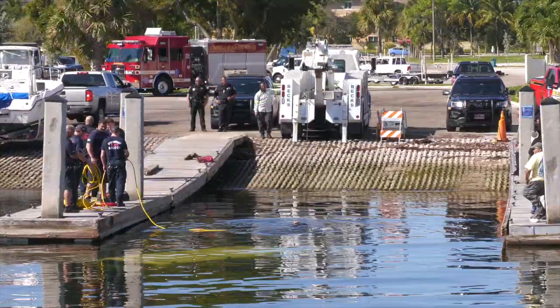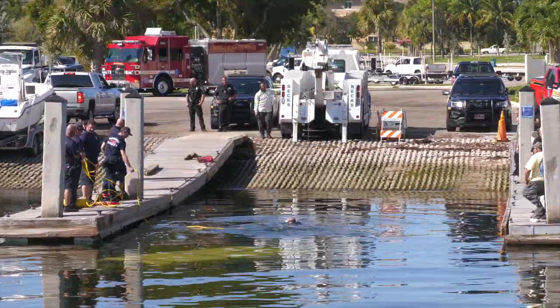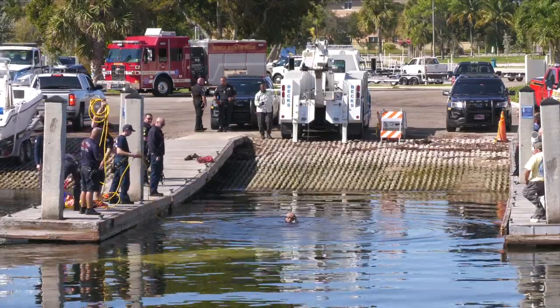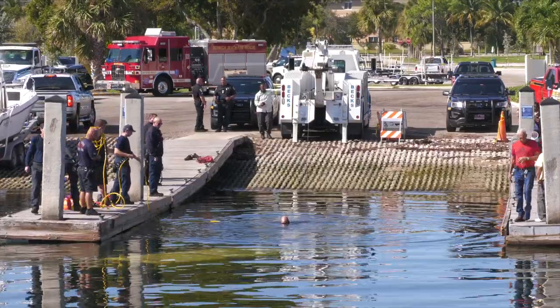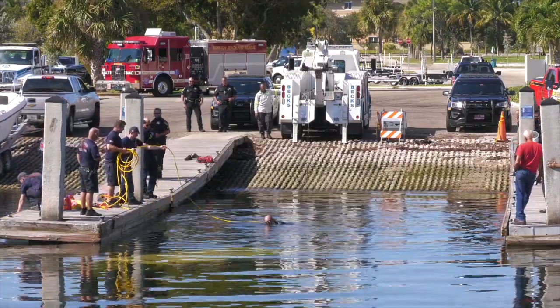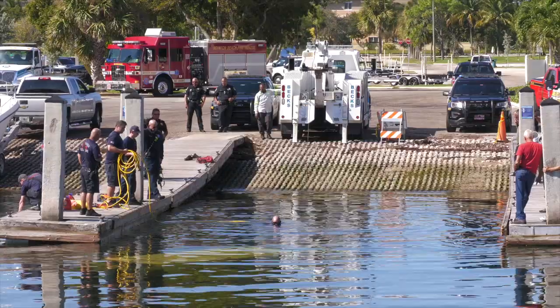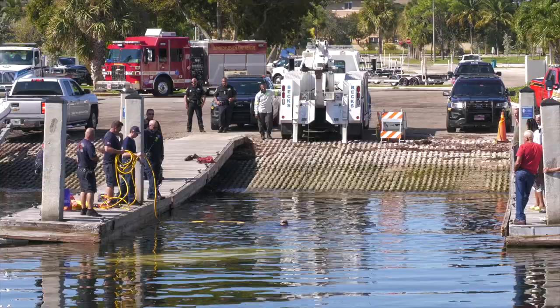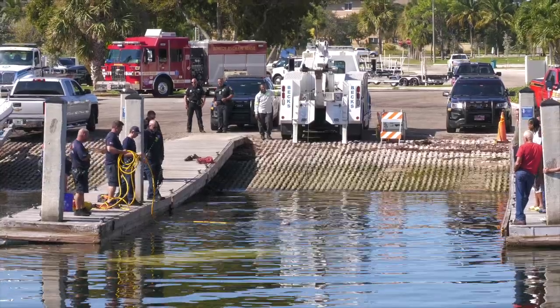So after a little bit of messing around and trying to get things together, we do finally have our diver here in the water, carrying the tow line, and we are trying to get as close to set up as possible. So this diver's going to try and get this tow line around the van and see if we can get it pulled up. It's going to be interesting though, because the van, you can kind of tell, is in a little bit of an awkward spot. It's already sideways.